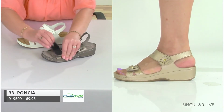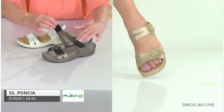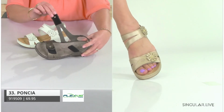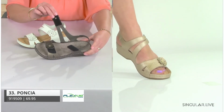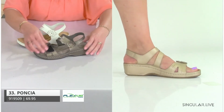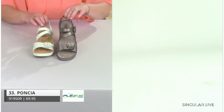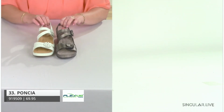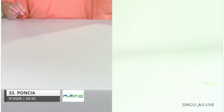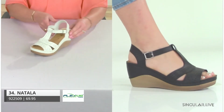So of course she has her 2 hook and loop closures, but check this out. It's a little bit asymmetrical, and look at how we've designed that strap. So it's both straps here with that one hook and loop, and you can see just how sweet she looks. So she is available in this great pewter, that soft gold, and that white, and she is number 33, and that is our PONCIA. Next style is 34, and this is Natalia.